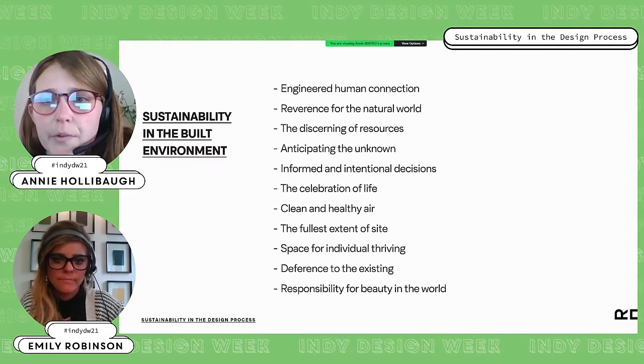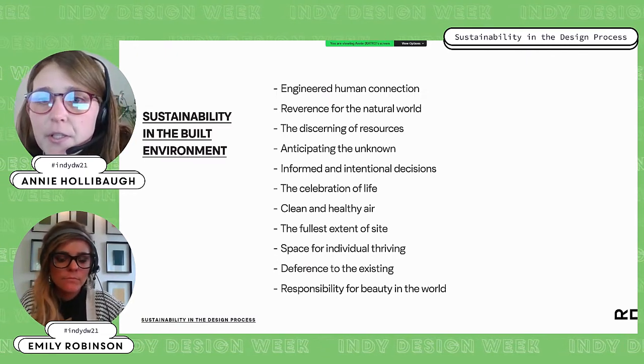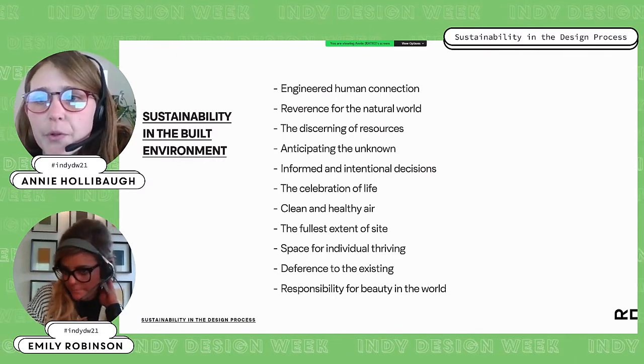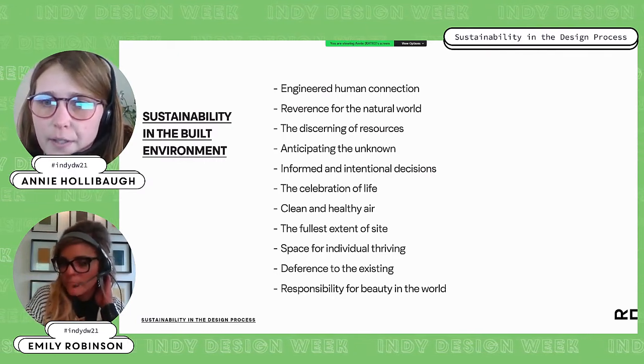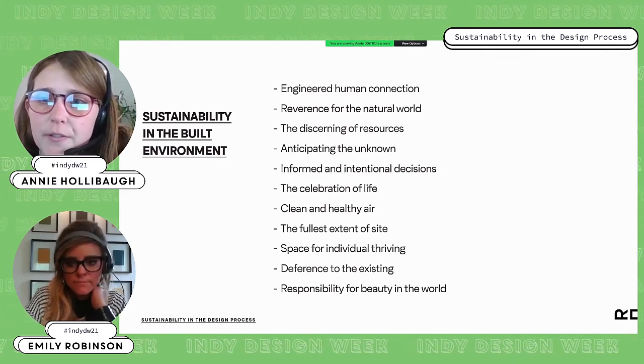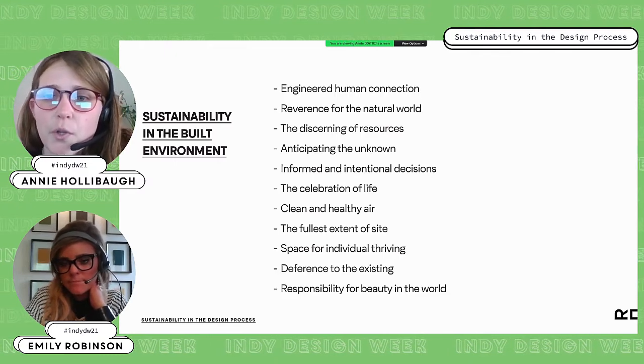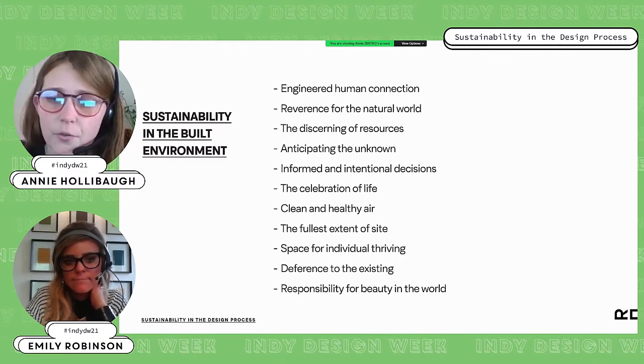What is sustainability in the built environment? It considers both physical and non-physical ideals. It deals with thousands of both simple and complex decisions. It is the celebration of life, the reverence for the natural world, and the deference to the existing while looking ahead and utilizing new technologies to ensure stewardship to all life on our planet, now and into the future.